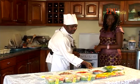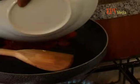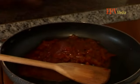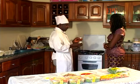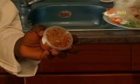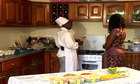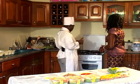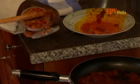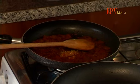So I'll just take my stew for the beans. I have crushed chilies and garlic already, and then I have garlic and ginger. So I put a little of the pepper. It depends, because I like enough pepper, a lot of pepper. Maybe you don't. So I just put a little bit, just a little chili.